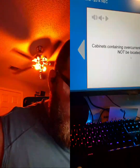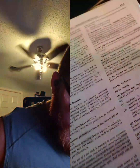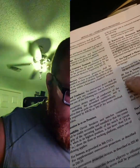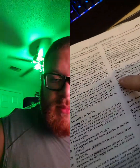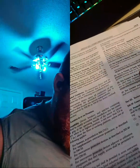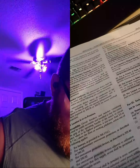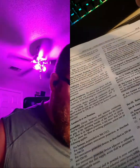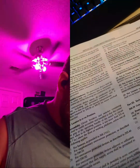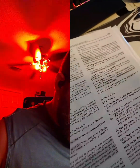Hard to say. This is the 2014, and you can see where they've added the word protective, with the highlight. So probably not going to be the closets. I think the answer is going to be not located in bathrooms. But here's the thing, you can have breakers in a bathroom. You're just not going to have the main.